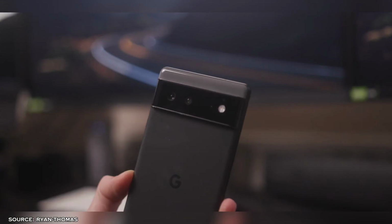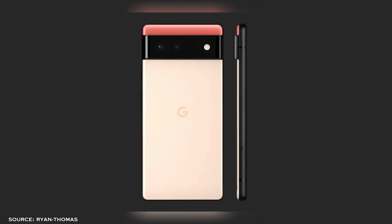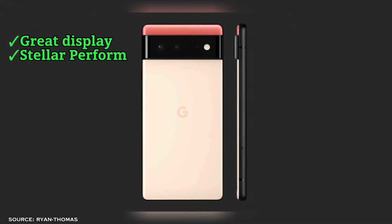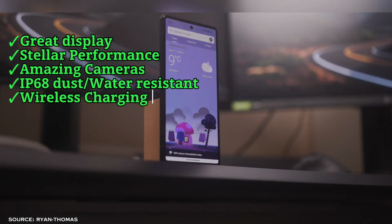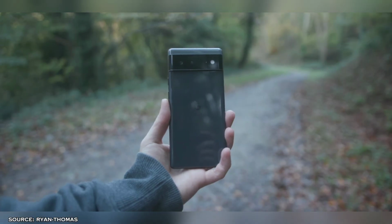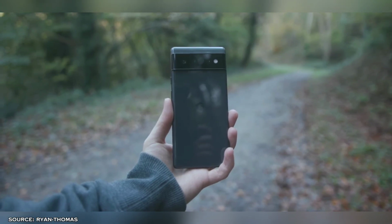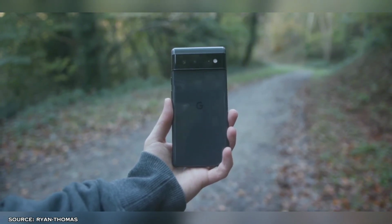Yes, it is. At the budget price point of $250, it offers more than you might expect. For starters, it boasts a great display, stellar performance, amazing cameras, an IP68 rating for dust and water resistance, and even wireless charging, features that are often reserved for pricier devices. Furthermore, the Pixel 6 ensures that you stay up to date with the latest Android software, with updates expected for at least the next 1 or 2 years.